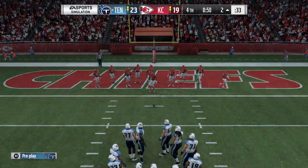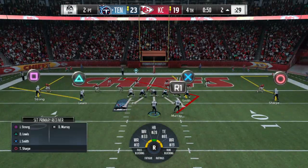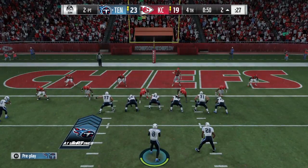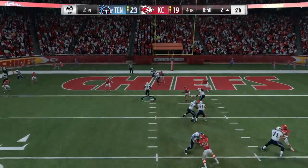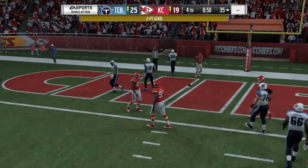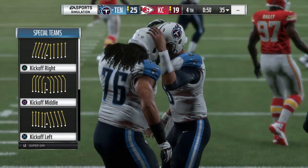And they will line up now for the 2-point try. Here's Mariota. Buying time to his left. And he is into the end zone to bump the lead up 2 more.